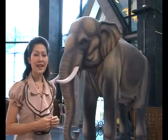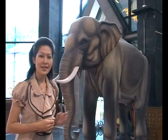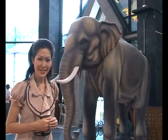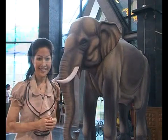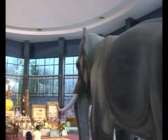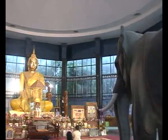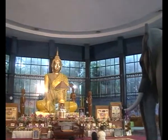This elephant was set up by the Venerable Luang Pu Sangwan in remembrance of his former existence as a royal elephant and as a symbol of the good fortune and welfare of the kingdom. The elephant reflects the qualities of a student that is easy to instruct and easy to teach, as well as being brave and sincere in his path of practice.